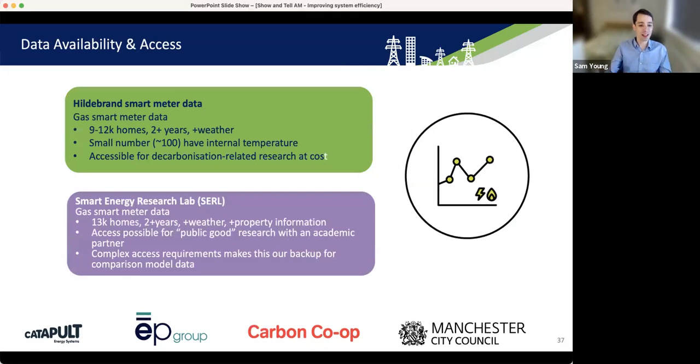One of the key things for this is access to smart meter data, and that's historically been a significant challenge for projects like this. In exploring this, we looked at SERL, the Smart Energy Research Lab, that has 13,000 homes, 2 years worth of data, or more than 2 years in some cases. But the challenge there is quite complex access requirements, and the need to work within the banner of an academic organization.